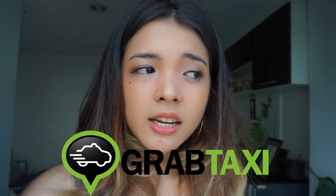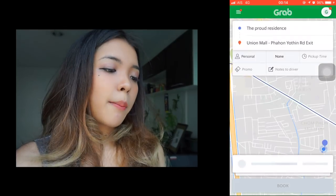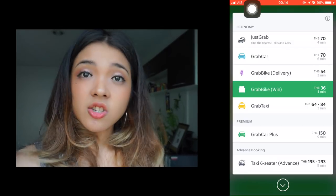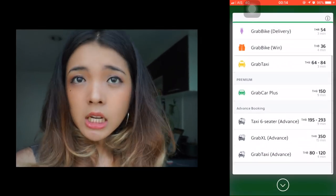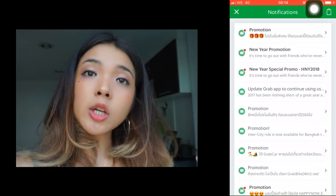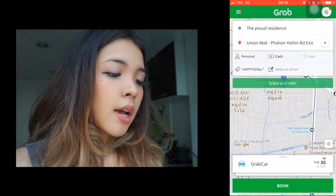So that's it. Next is the most used application. I think this is the top two that I love to use. That is the Grab application. At first this application was called Grab Taxi or Grab Car, I can't remember, but now it's just Grab. This app is for booking a taxi, car, or bike, and you can send a messenger too. This year they just opened a food delivery section, so you can do everything with this application. They usually have promotions, and you can click on the coupon and put the code in the promo section over here.